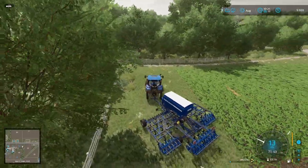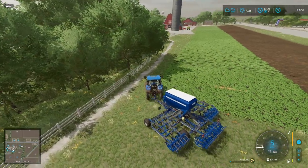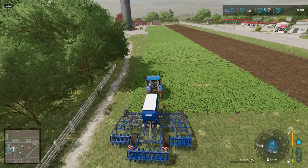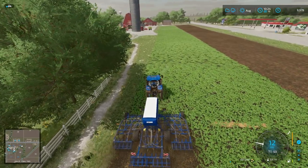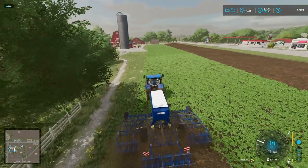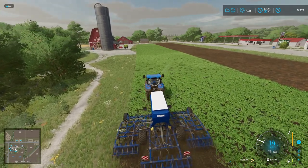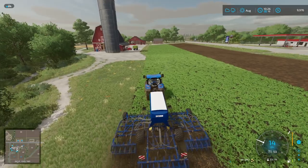But I'll get this field done, and yeah, we are definitely going to have to get some more seeds for this thing. That is for sure, but we will roll with what we got so far, and then I'll just head out over to the shop. So I will see you in just a minute, when this field is done and we have refilled the seeder here. So I'll see you in a moment.